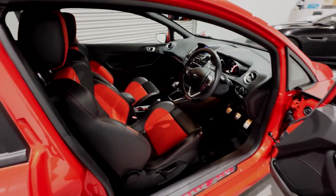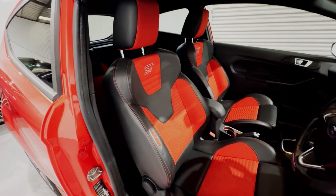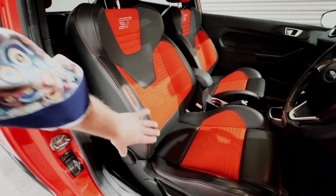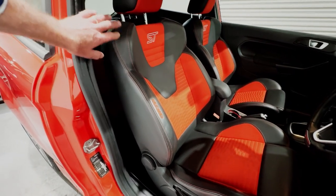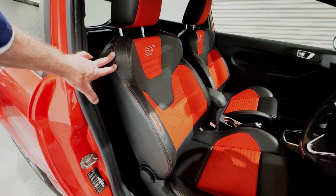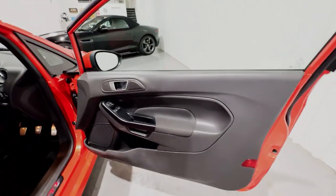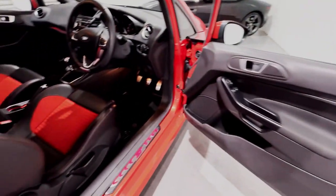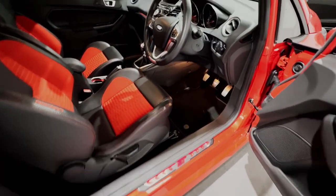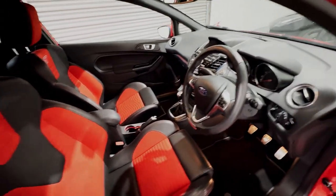Again, bright and colourful. These gorgeous Recaro seats are in stunning condition. Both the molten orange fabric and the leather are in great order, and this beautiful contrast molten orange stitching looks fabulous. Everything is exceptionally clean. The door card, unblemished. The scuff plate with the illuminated ST logo is perfect. The carpets, dashboard, and so forth, all in stunning order.